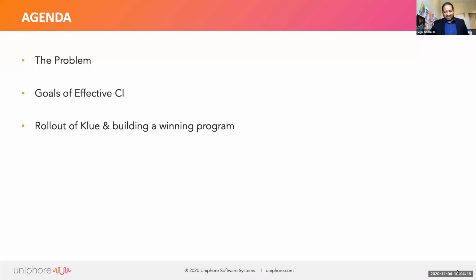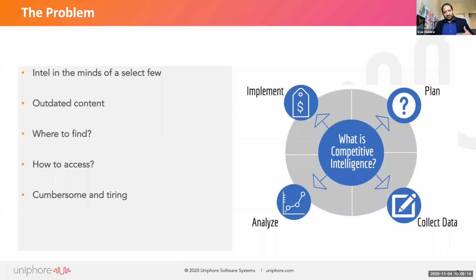So the thought process is they have, it's viewed that they have all the knowledge and it's always in their minds, and there is no effective way to really transmit this knowledge to the people where CI really matters, which are the marketing people, because you can design better programs to drive leads, better messaging to make sure that you're differentiated if you have a better understanding of your competitors, and also the salespeople, because salespeople ultimately are the ones who will be dealing with the competitors on a day-to-day basis, and you have to win the deal.